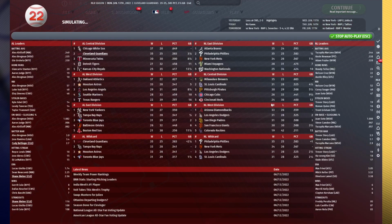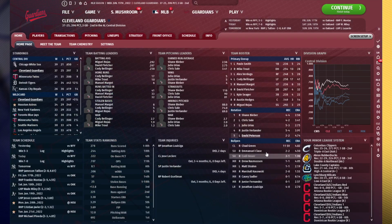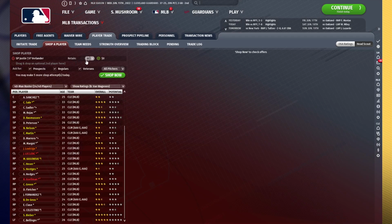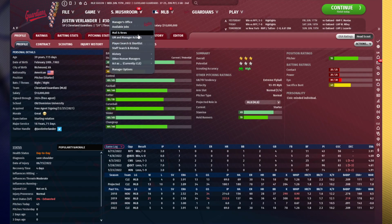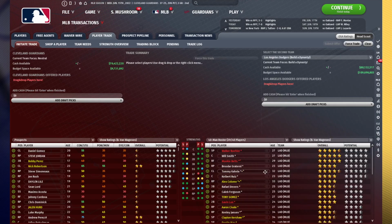Justin Verlander's ERA is really starting to drop. I think I'm going to try to trade him fully retained if that's what it takes to just get him off the team. I definitely think that we have a better option available in Corbin Martin. So if we can't get a single thing for Justin Verlander, that's unbelievable. If I can't trade him by the deadline, I'm outright releasing him.